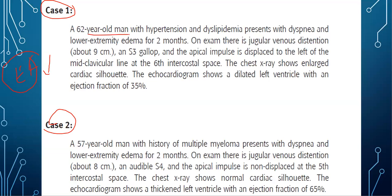So you can see in here a 62-year-old man having a history of hypertension, dyslipidemia, presents with dyspnea and lower extremity edema for 2 months. There is raised JVP, S3 gallop rhythm, apical impulse is displaced, chest X-ray shows an enlarged cardiac silhouette, and the echo shows a dilated left ventricle with an ejection fraction of 35%.